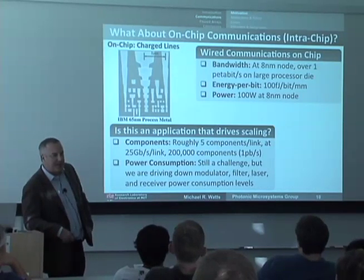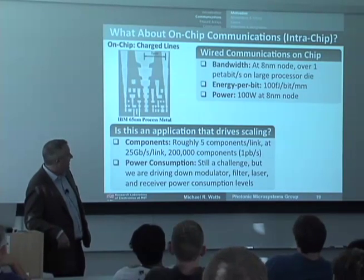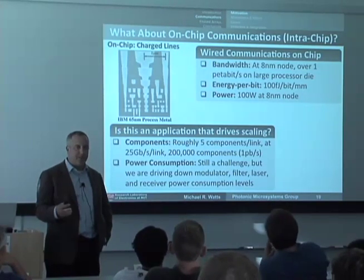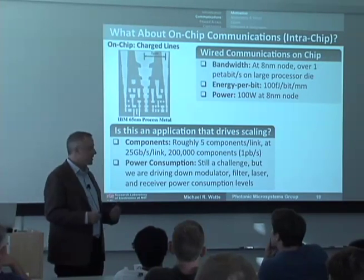So then the question to ask is, what about on-chip links? And for those of us that have spent time looking at on-chip links, it's a tough case to make because on-chip, the electrical communications are fairly efficient. So you're looking at something like 100 femtojoules per bit per millimeter, and of course, laying out wires seems a lot easier than putting down photonics.